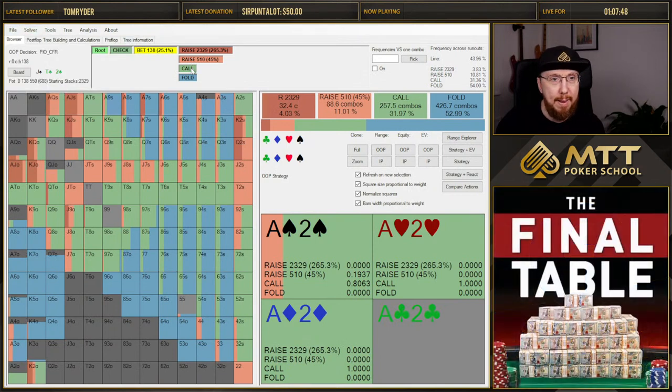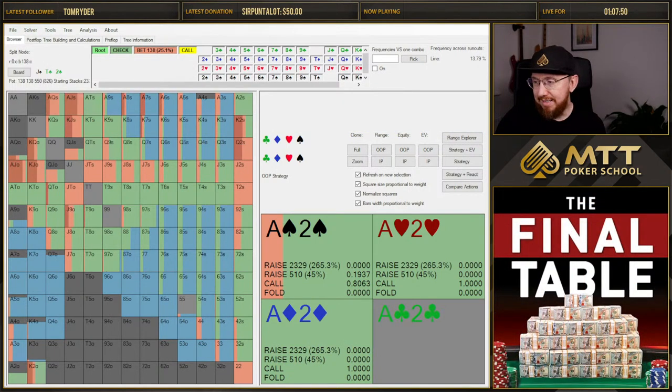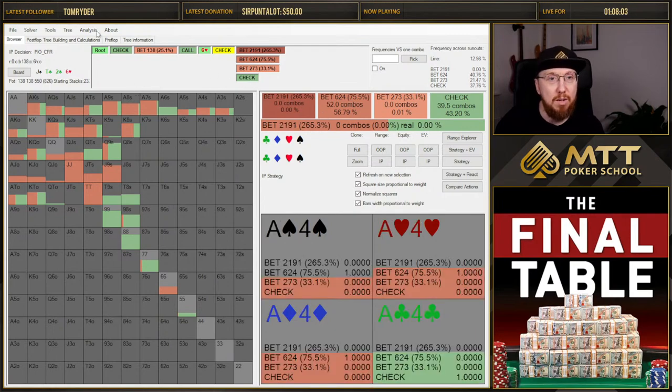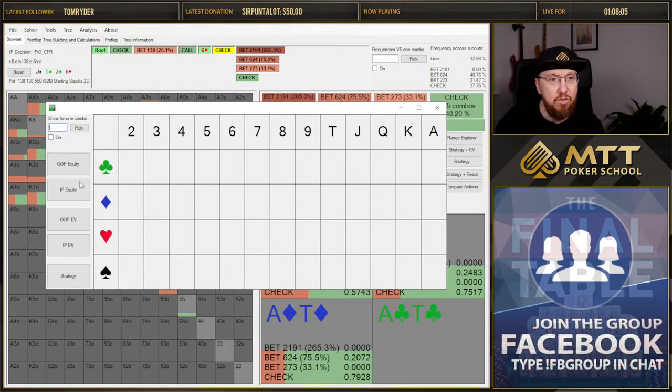Oh, we're already here. So the turn was a blank six. Was that right? Six of hearts. Okay, so no jamming, no small betting. This is what we said earlier on. It's a blank turn card. We're always going to see like Big Ben check. Let's just confirm this.